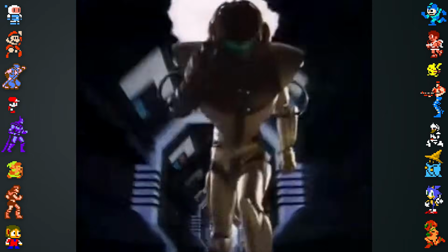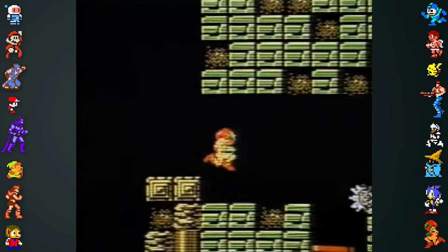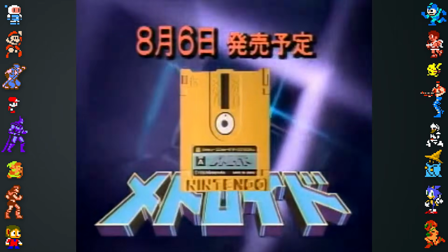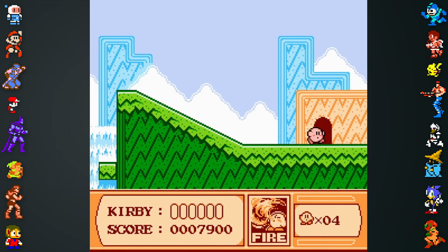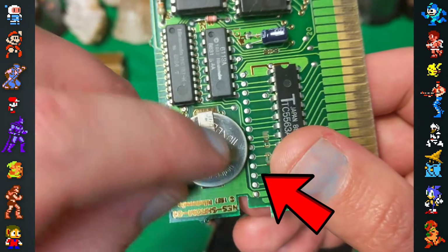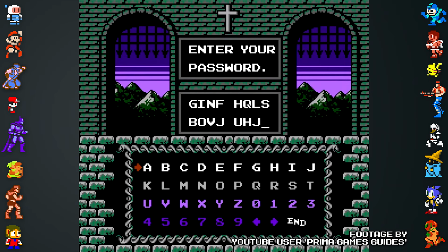The other problem was that as cool as the add-on was, it got rendered obsolete mere months after release. Cart sizes kept growing and growing, eventually well past the 112 kilobytes a disc could offer. Kirby's Adventure, for example, released on a near 800 kilobyte cartridge. They also figured out how to fit battery-powered saves into carts, so games like Zelda could be played on a base NES without having to buy an add-on. Or otherwise just make us type in passwords to save our progress.